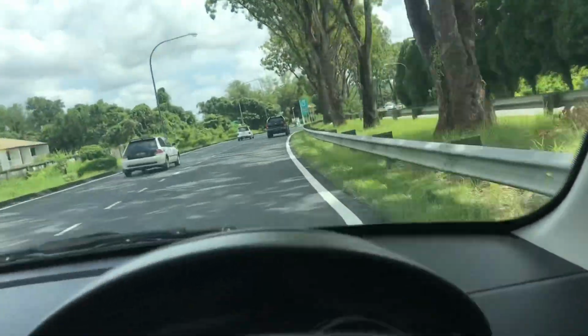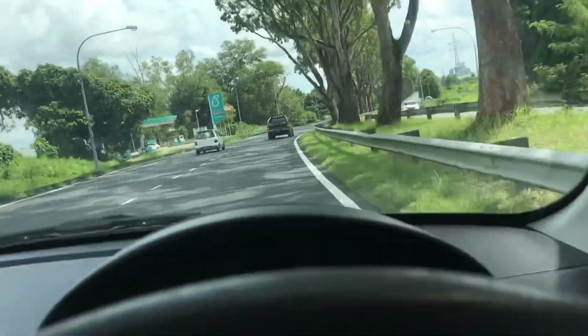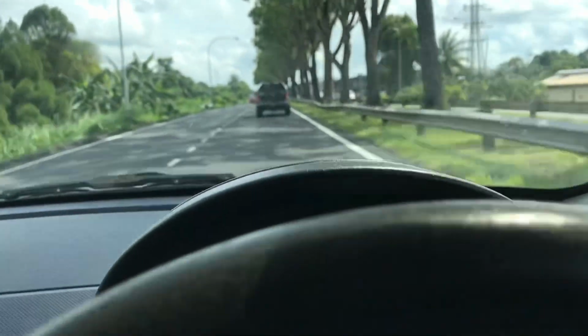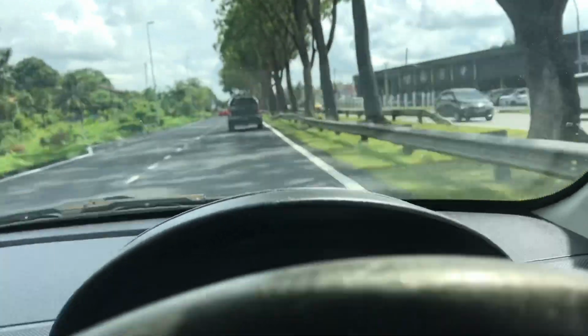Another positive thing about the car is the way it handles. The steering wheel feels very firm, very solid, and cornering is very precise. So it does handle quite well for a car at this price range, and you feel very safe in the car. You don't feel like floating on the road when you go fast, and it's got decent acceleration. So it's not a bad car to own at all.